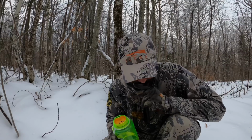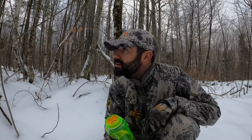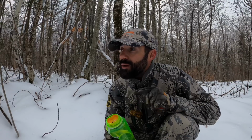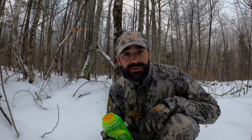So the GPS says I've gone over 9 miles already today. It's about 3:30 and I just cut a track that's pretty fresh. It's today's track. It's also just a medium-sized track, but I'm gonna go on it. See what it turns into.